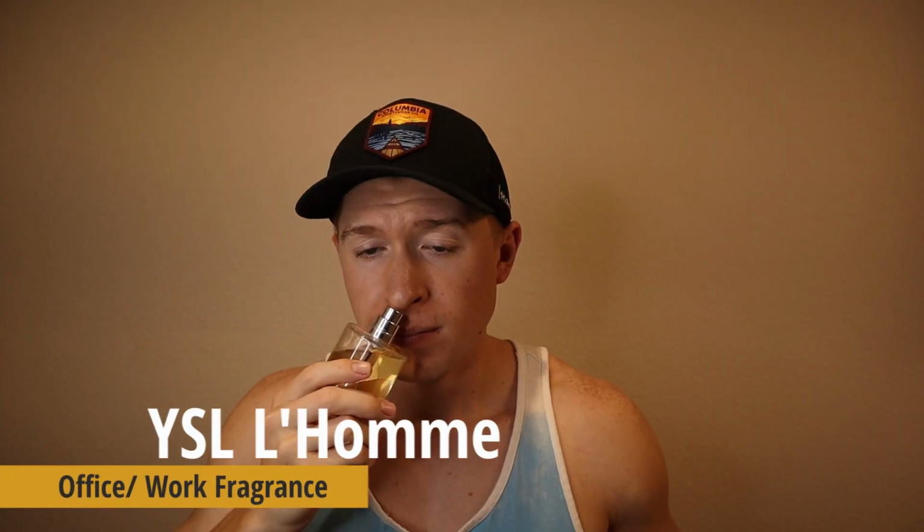Like I said, the flankers of this one get a lot more love, especially La Nuit de L'Homme. I think that's what this house is really known for. This is what started it, and this definitely does have similarities to La Nuit de L'Homme. It is spicy, and there's kind of a creamy sweetness to it coming from tonka bean in here, but this one is a lot fresher, and there's actually a little bit of a soapiness.